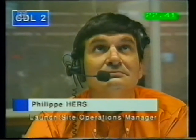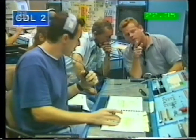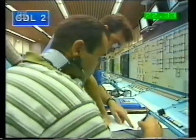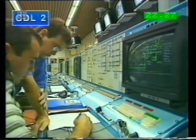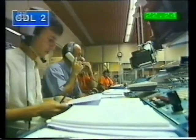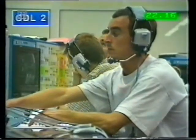We're now inside the CDL, and to show us around, Jean-Pierre Chapelle. The CDL team is headed by the Quail, freely translated from the French as Launch Site Operations Manager. Philippe Hers, in the red shirt, is in the Quail hot seat for tonight's launch of Flight 118. His team comprises specialists in the various disciplines involved: electronics, telemetry, propellants, safety, and so on. Their task is to supervise and cross-check all final preparation procedures on the launcher itself and the other ground components of the complete system: the mobile launch table, umbilical tower, fueling systems.